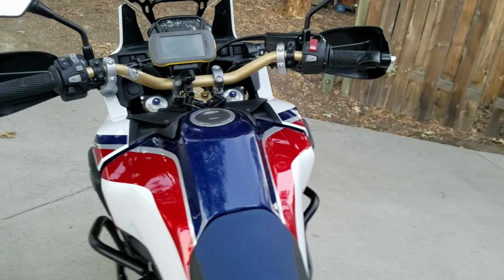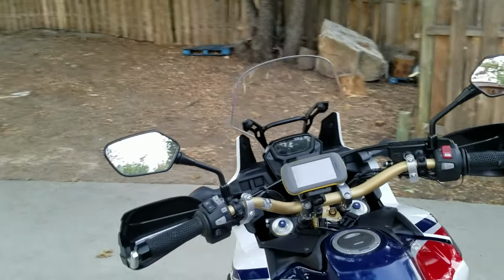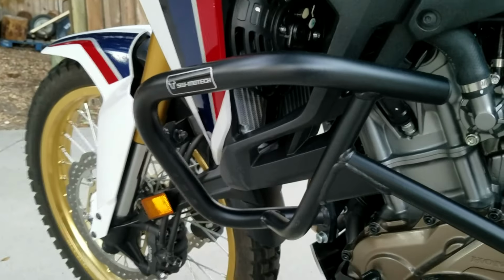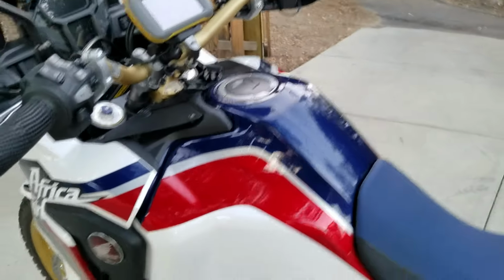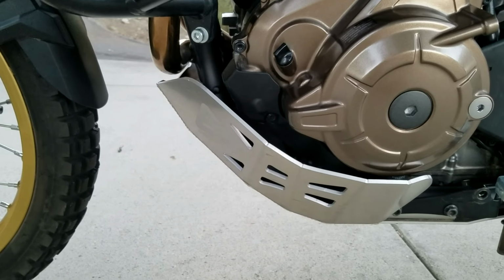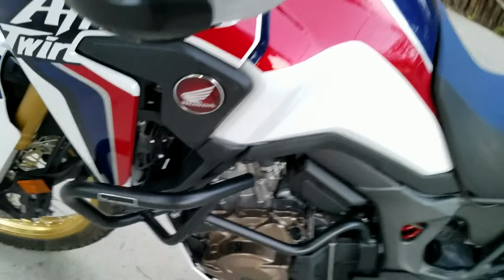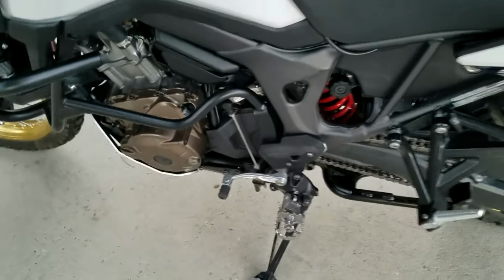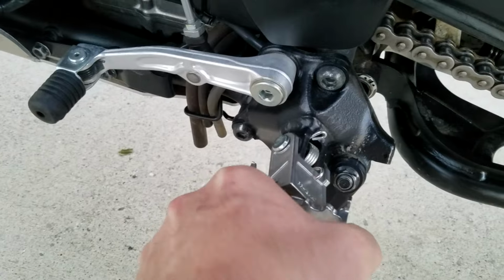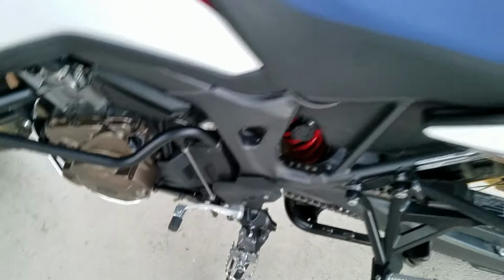So I want to tell you a few things that I did to modify it just real quick. I know I'm coming up on 10 minutes here, trying to keep this short. I've got SW Motec crash bars on it. I've got an ACD Racing skid plate. The stock skid plate, when I went to Death Valley, is already bent up and dented. I can show you that. So you need a better coverage skid plate. So that went on. I've got pivot pegs. I like pivot pegs personally. They pivot with your boot, so they kind of help your ankles and just give. So I like the pivot pegs.